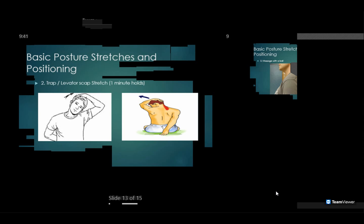So let's say we think our left one is tight. Let's bend our right ear to our right shoulder. If that feels fine, great. And you can add some extra overpressure using your hand as well. Now, that might not feel too tight in you. So then we're going to check the other muscle, the levator scap.